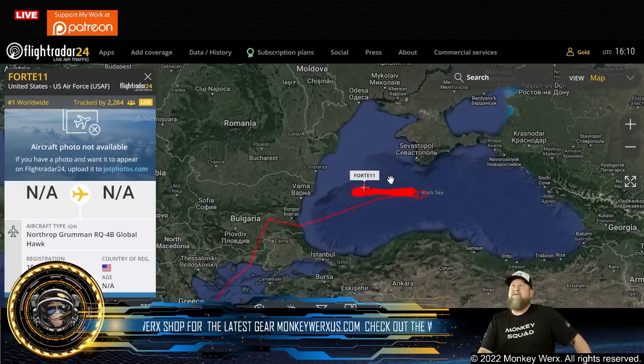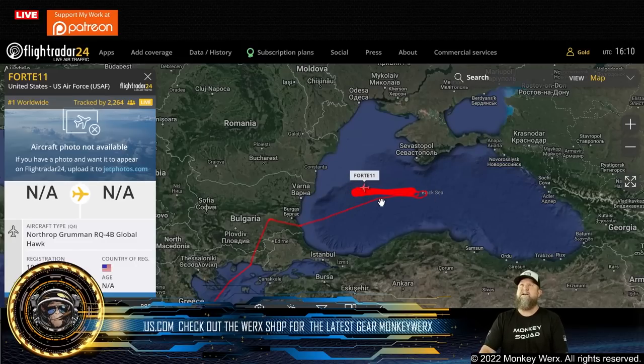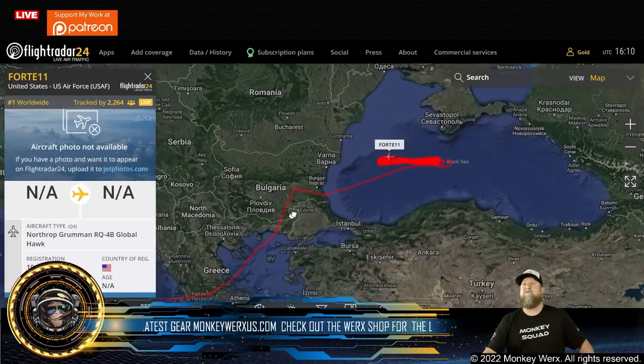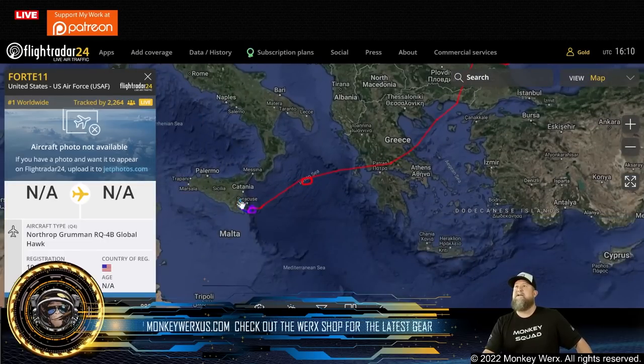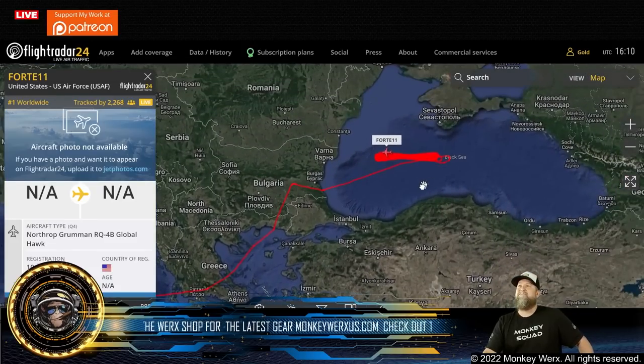Okay, let's get over here to the live tracker. I do want to show you, I'm not going to show you volcanic stuff today. I'm going to go over the aircraft. We've got Forte 11 that is up currently over the Black Sea. Again, this is one of your RQ-4 Global Hawk drones. It's a Northrop Grumman bird. U.S. Air Force running out of down here in, I guess, the toe area of Italy.